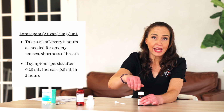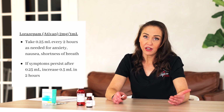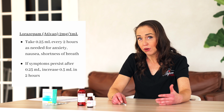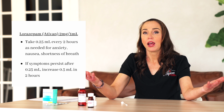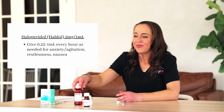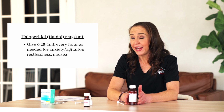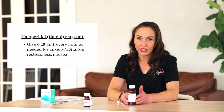And that's for anxiety, agitation, and it also helps with shortness of breath. At the very end of life, patients often feel short of breath. So lorazepam, it's a muscle relaxer. It's what's known as a benzodiazepine, and it helps relax the muscles so that patients can breathe and sleep and get some relaxation. Next, we have haloperidol. Haloperidol is a medication that we use for anxiety, agitation, and nausea. It's got a lot of wonderful uses.